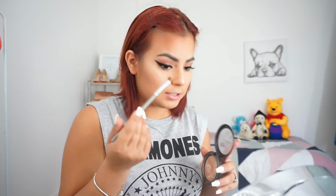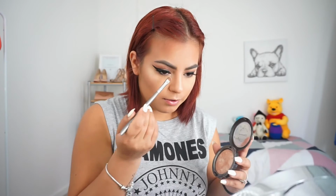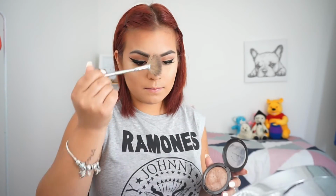Then what I also do is I also get it and put it in the inner corners. The girls have intense inner corner highlighter, so that's what I'm going to do. They also have really intense highlighter in general. So with that being said, you can go subtle like this, or you can just add more highlighter. It's all up to preference. I'm just going to add more. Just like that.